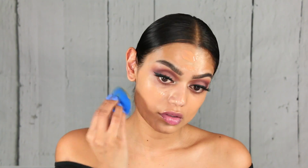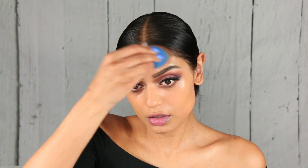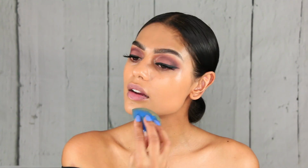Blending it out with my beauty blender. But I don't want to have it on my lips. Alright, so foundation is on. Maybe I need to apply it a little bit here.